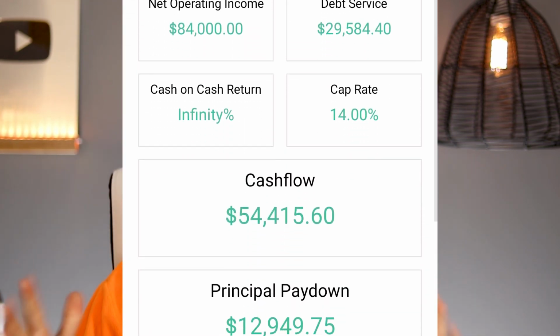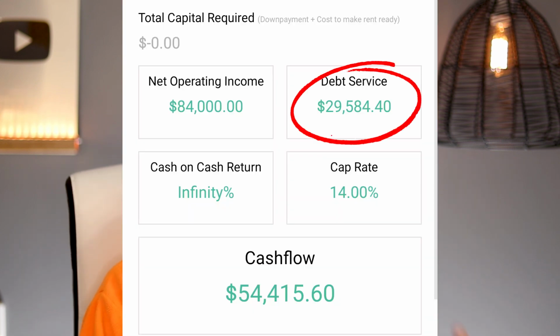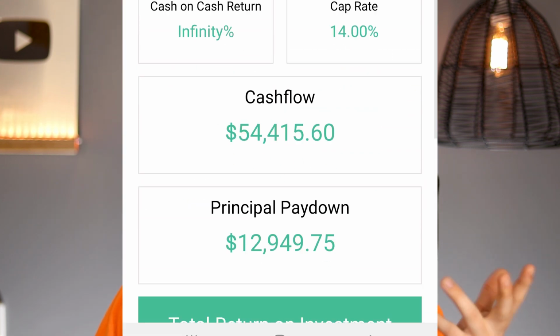Now, this gives me a total profit, extra $54,000 in my pocket each year just for having this property. Plus, it's going to be paying $29,000 a year towards the mortgage, and with a principal pay down of $12,000 a year off the total amount that I owe. So for a property that I basically put no money down to set up, fully financed by the bank, I'm now getting an extra $54,000 a year in my bank account for me to enjoy and do whatever I want with. Plus, that property is looking after itself, paying all the bills, paying all the mortgages, paying everything. I don't have to worry about it. That's a pretty good deal in my opinion.